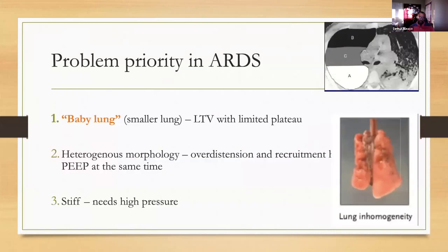So the problem with ARDS, if you guys remember, one is the baby lung, because the lung volume is very small. As you can see on the top CT scan, it's very collapsed and edematous, and the part that says B is the volume we have. So it's almost 1/3 of the lung. The rest is not available, especially the lower part. The A is not available. The C probably can be opened up by recruitment, so we call it baby lung.